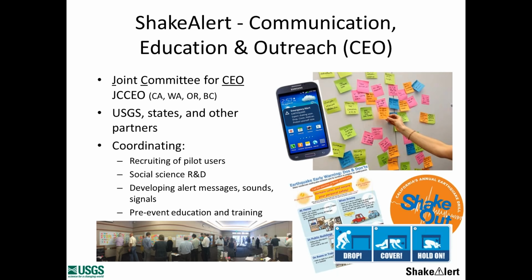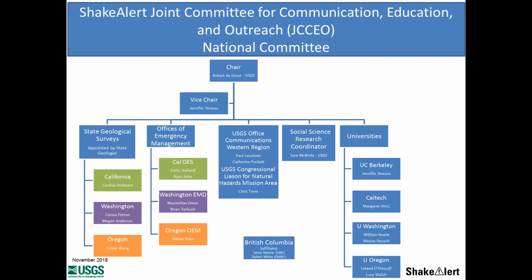And if we go to the next slide, I'll give you a sense of who's involved. I'm not going to talk about all these people, and I know this is maybe just a boring organizational chart, but it's something that I live with every day because I rely on all of these people from the 3 states and British Columbia. We have representatives from the state geological surveys, the offices of emergency management from each of the 3 states and British Columbia, and we also have representatives from our universities. And the representatives from the universities, from Caltech, Berkeley, Washington, and Oregon, are very much involved in the technical partnership piece that I mentioned at the beginning of my talk.